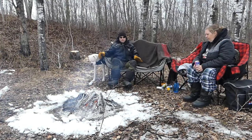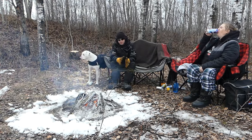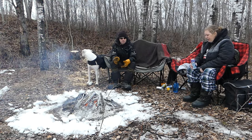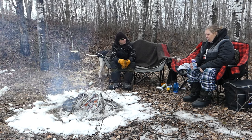Oh, we're getting ready to shut her down, move inside. Got a snow ring around the edge, just to make sure none of the embers or heat is going to creep. Once this burns down some more, we'll cover it in snow and then move inside. I think we've been out here all day.